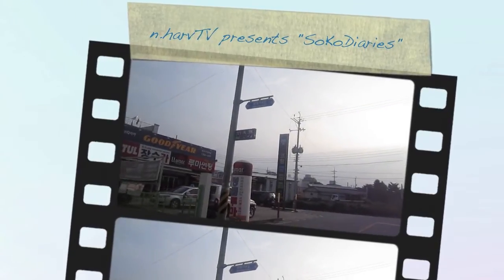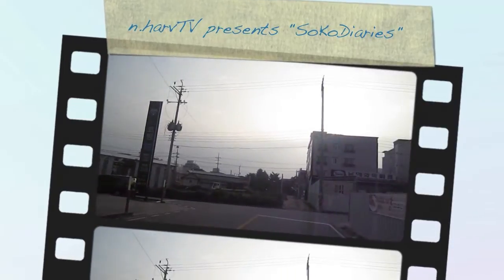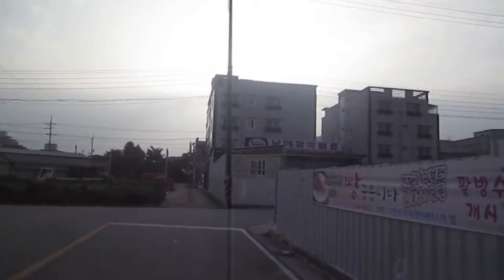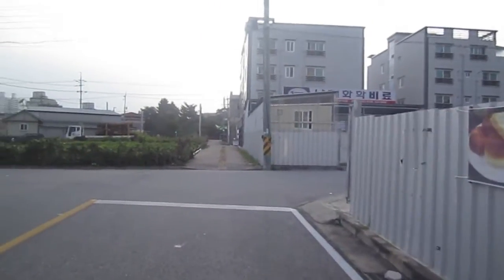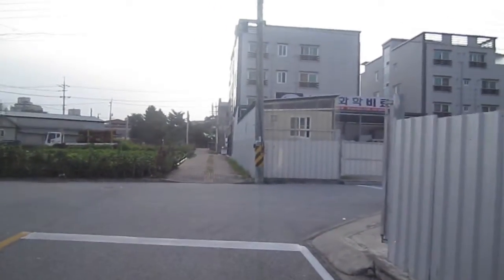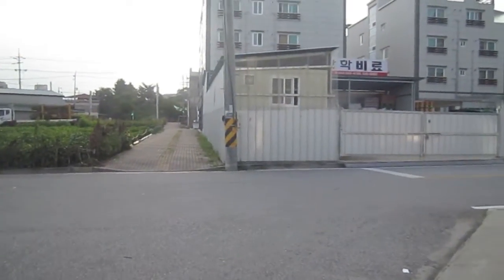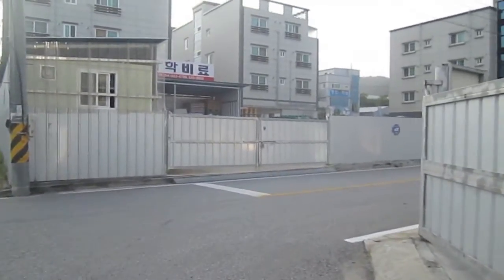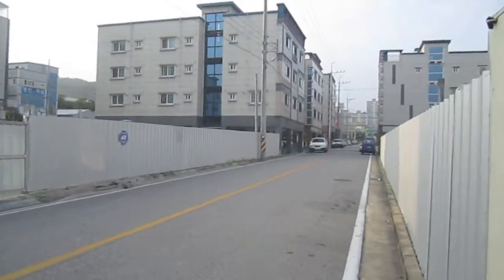This is my road. You can't really see it, but it says like four gill, which means four lane or something like that. And we're walking to my apartment. I just came from the store. So, walking up the road, I make a quick right here on the four gill road.